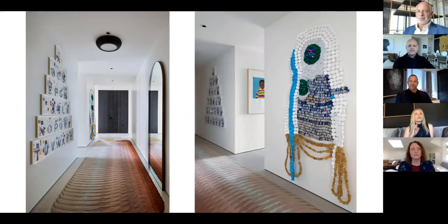The other key element that we added to this hallway was the archway mirror that goes all the way to the floor. So it sort of gives us an illusion of an architectural archway that you could walk through in some ways. And in another way, it helps to reflect light and reflects the artwork in different perspectives.